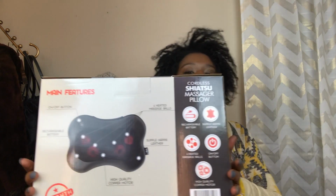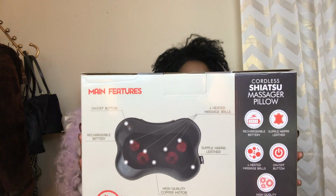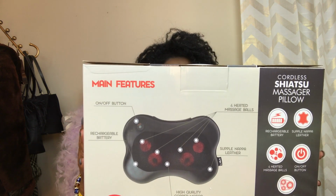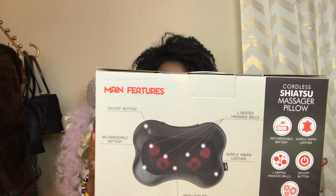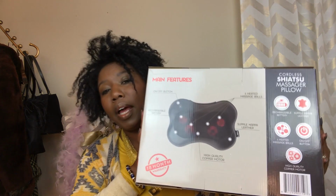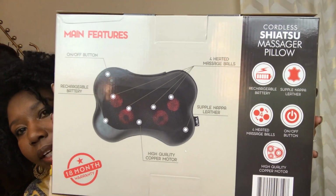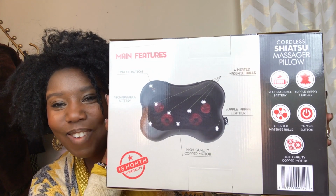All right, so I won. Let me get my hair together. I won the Cordless Shiatsu Massager Pillow, and it is by LiBa. It has four deep kneading rotating massage nodes. It's a heated massage ball, and it's a cordless rechargeable lithium battery. And so that is it. And there is an 18-month warranty. And I won!